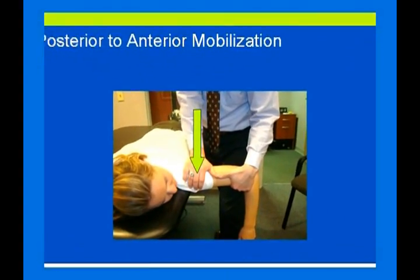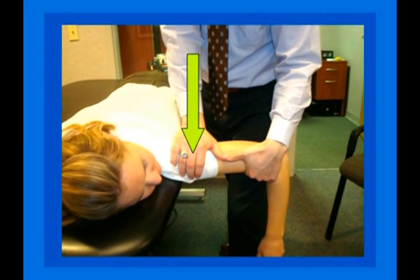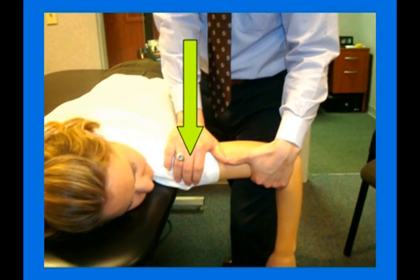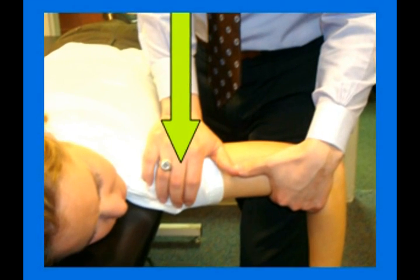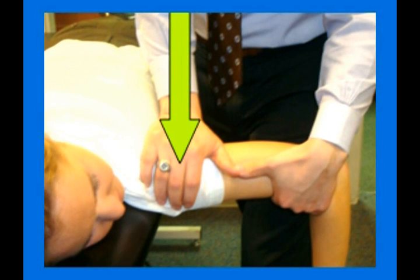Again, posterior to anterior mobilization, probably wouldn't be doing this one on someone with shoulder problems unless it's post-operative and they've got a lot of anterior tightness. I don't like this because it doesn't take a whole lot of force to move that glenoid too far with that.